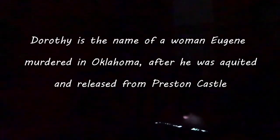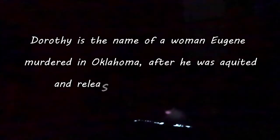Dorothy. Okay. The girl names are stuck. Dorothy, friend. Dorothy was your friend. Gun got you in trouble? Restless, that makes sense. You don't have to stay at Preston Castle. Or maybe you do. Is there a reason you can't leave? You could leave here. As far as I know, you can leave here. You're not an inmate here anymore. Yeah, you can leave here.